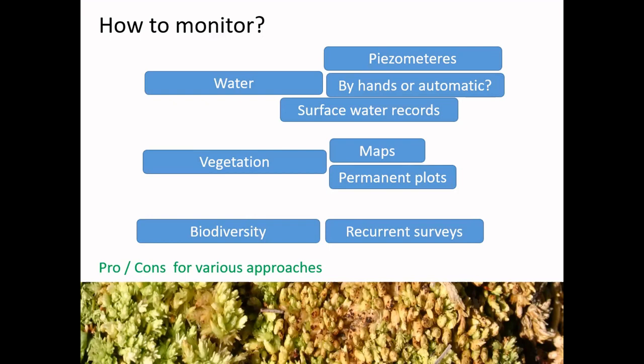Surface water mapping is rather cheap, but rather effective in presenting the success. How to monitor vegetation: by maps covering the whole site or by permanent plots. Recurrent surveys are necessary for monitoring biodiversity.